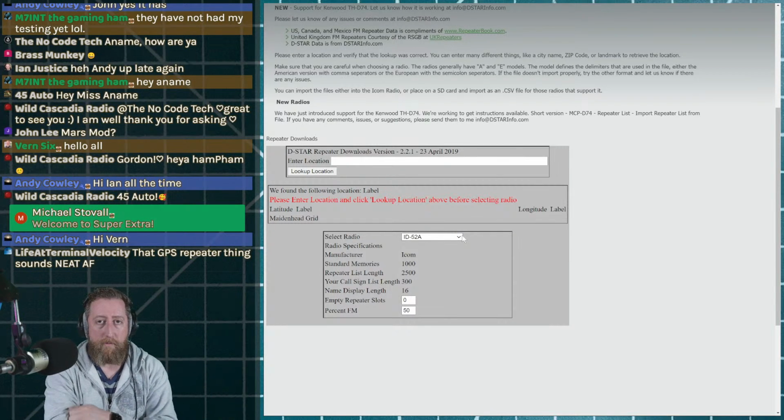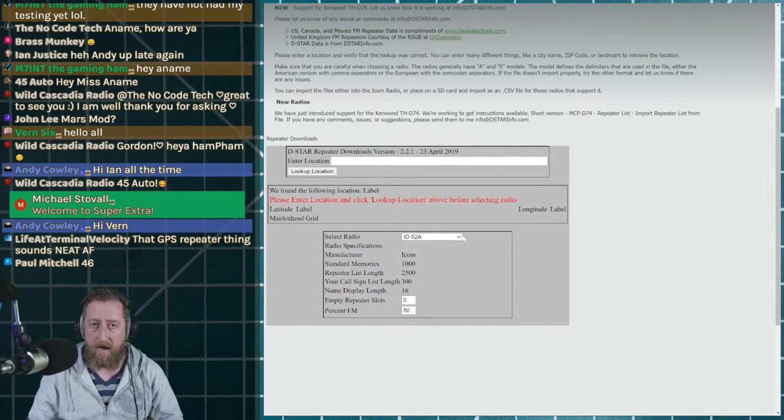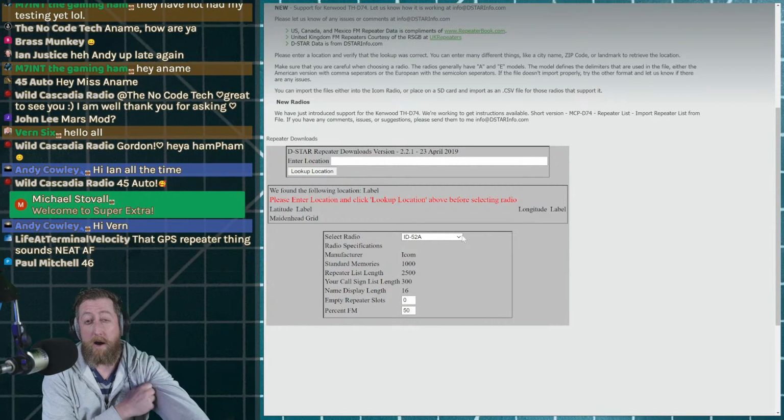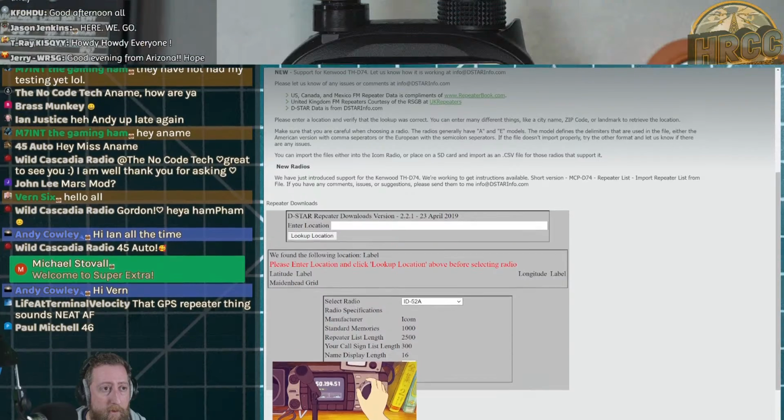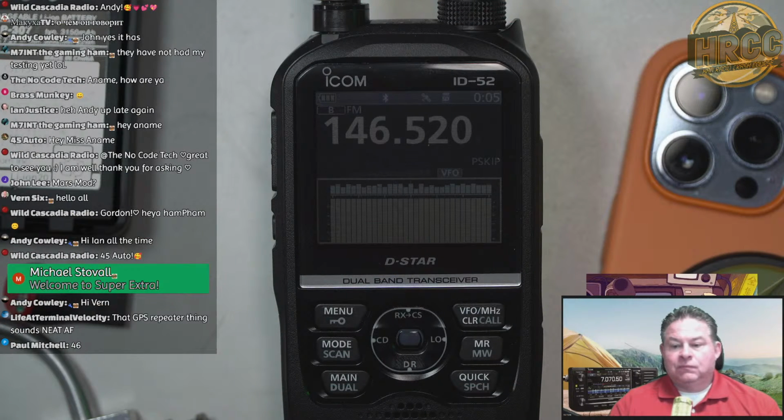But I bring this up because you should do that. Like right now, if you're thinking about getting a 52 or you just got one, make sure you got an updated list. Now, it does come with a repeater list in the box, but you're going to want to tailor that a bit. So that's kind of why I mention it up front.